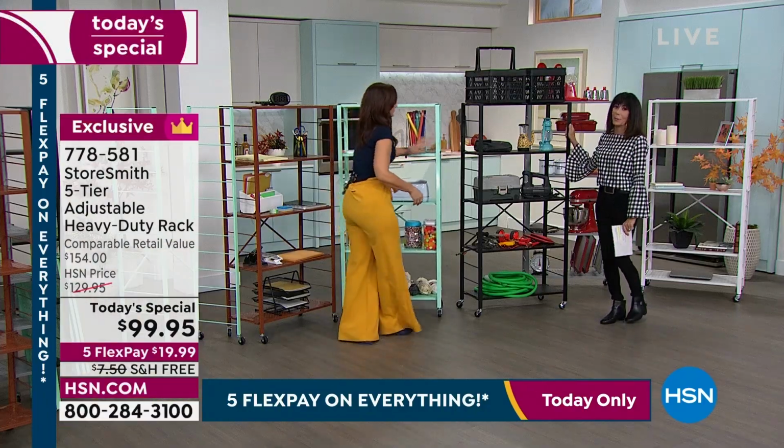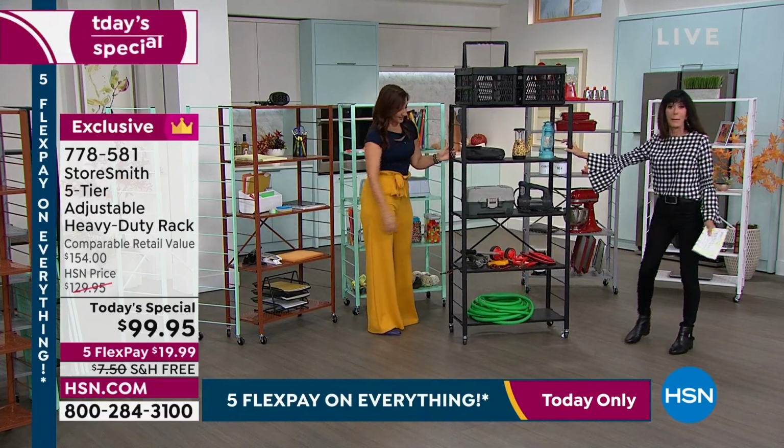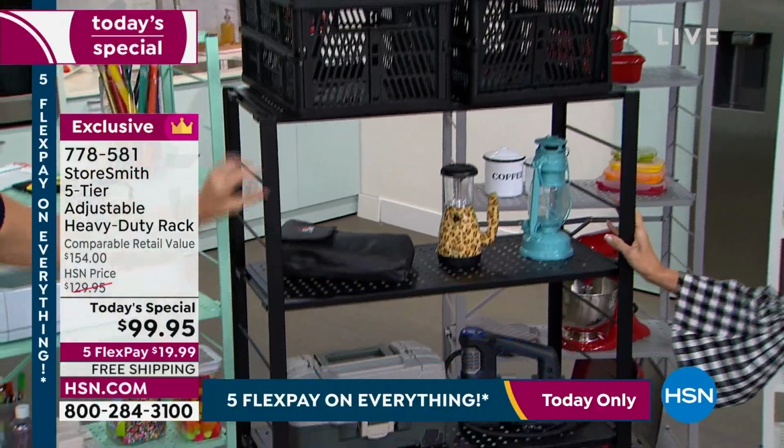Okay, the matte black. Isn't this great? The matte black right up there, and the white. The matte black, I have 800 left.